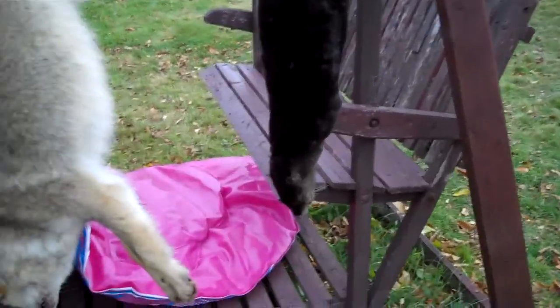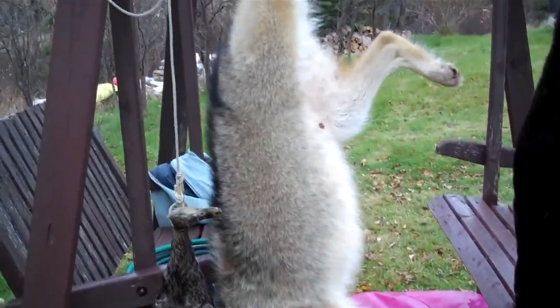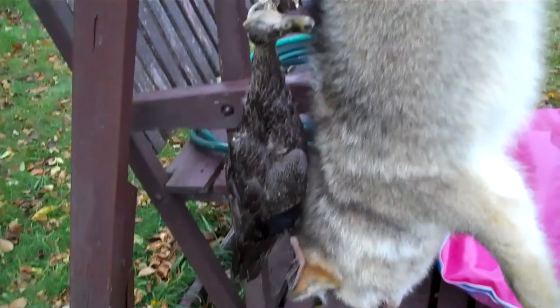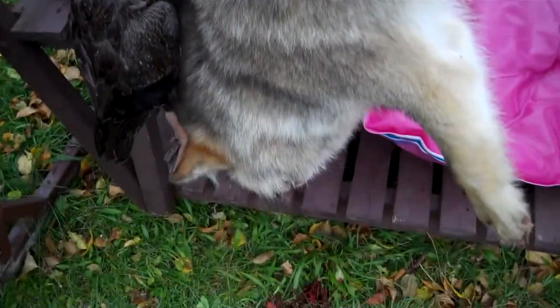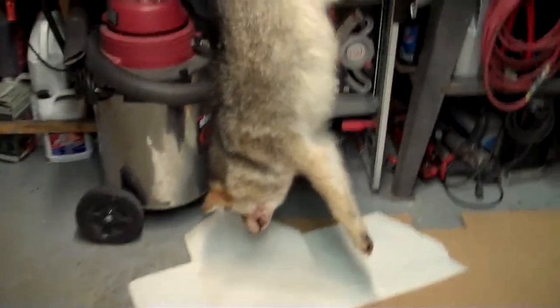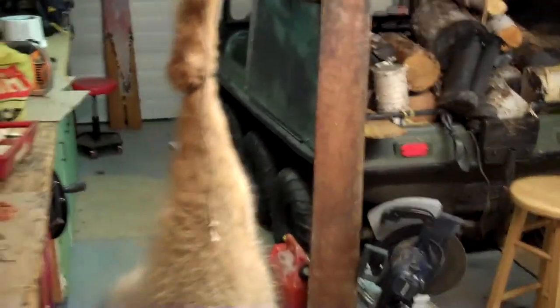And these black eyes right here. It's the day's catch. A big coyote, great big male coyote, and a duck. Yeah, a big old dog. Big old dog there. Yeah, I'd say he's been close to 40 pounds.